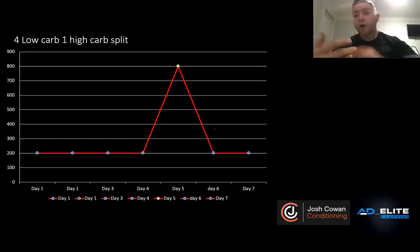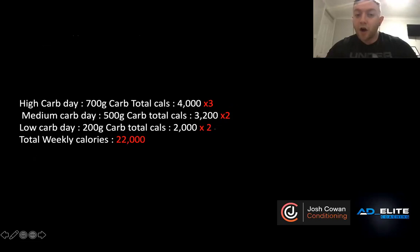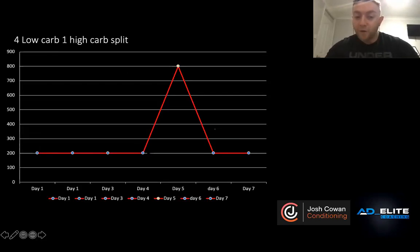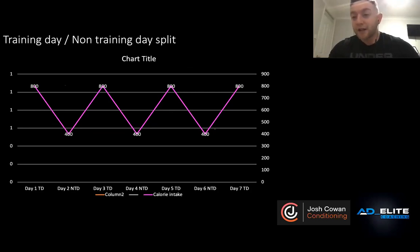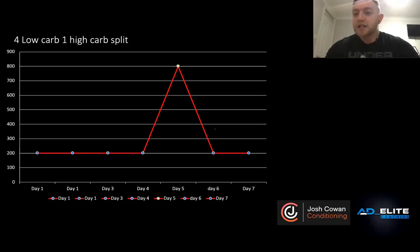Now we have the most aggressive approach, which would be the 4 low carb, 1 high carb split rotation. Again, keeping the carbohydrate content the same on his low carb day, just as in the high carb, medium carb, low carb, he's sitting at 200 grams of carbs. Every fifth day, we spike him up to 800 grams, which was similar to his training day, non-training day. Think back to that muscle building split. It's very similar in its approach of amounts. Just the allowance of fluctuation is going to be a hell of a lot bigger.